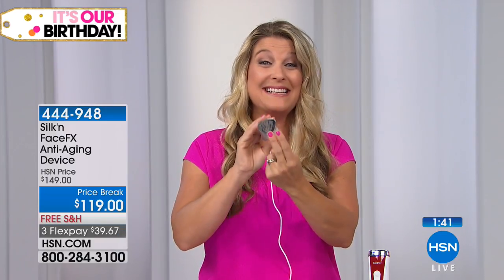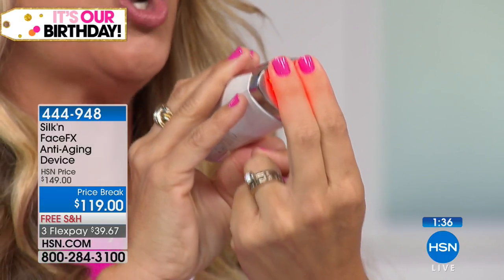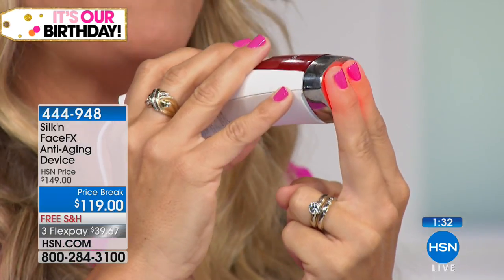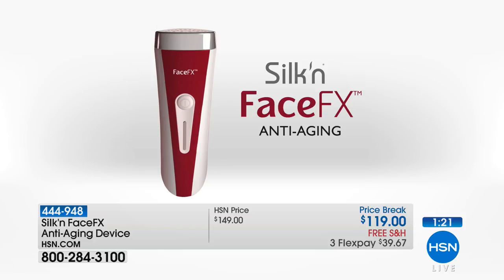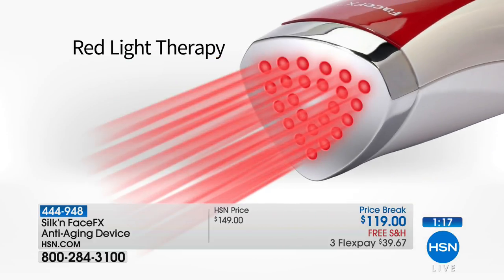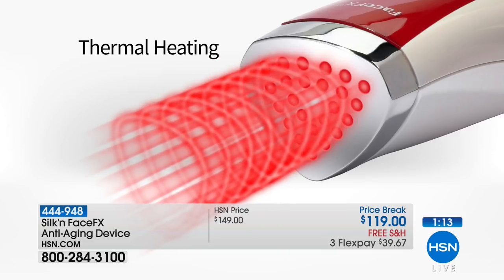And I mean, when you look at this, 24 light emitting diodes, that is a lot of diodes. That is a lot of focus just on red light therapy. But then when you feel that warmth and you think about what that deep thermal heating is doing, we're not only working from the inside out, but with that deep thermal heating, we also get to treat the surface skin. Because this is technologies together, and no other product has this. No, absolutely not. Not in the at-home market. So you're getting the combination of the red light therapy and the thermal heating together.